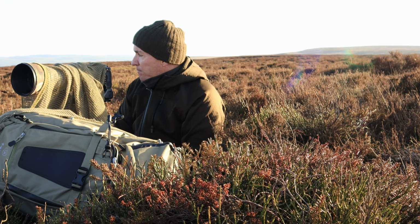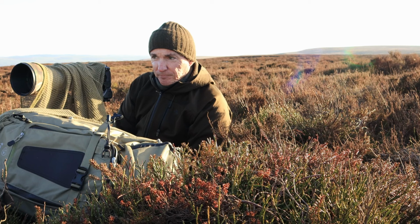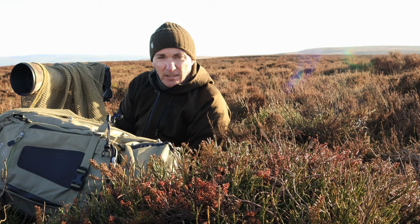See, it's very quiet. I haven't heard a grouse for about 15-20 minutes. I've seen a couple of them wandering around quite far away. But yeah, it's quieting down now. So I'm going to make a move back to the car and get a drink and then head over the other side of the moors.